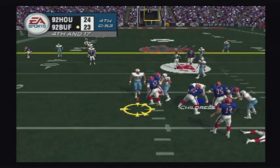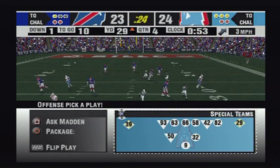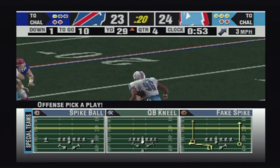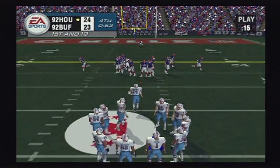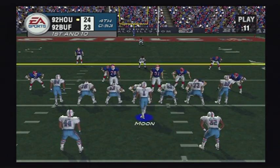Closing in, gets the pass off, drops the interception. I know the coach loves it when he can tell his quarterback, just go out there for a kneel down, because that means you've got yourself a win. First and 10. Ball on the 29-yard line. Give it all you got. Hit him low.